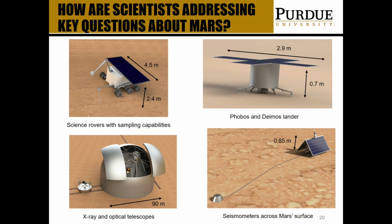Lastly, we have implemented seismometers across the Martian surface which serve to map the interior of Mars. These hope to unveil whether or not Mars has a continuous crust, a molten core, or ongoing seismic activity. By implementing this fleet of scientific missions, we hope to solve the key questions we still have about the red planet.